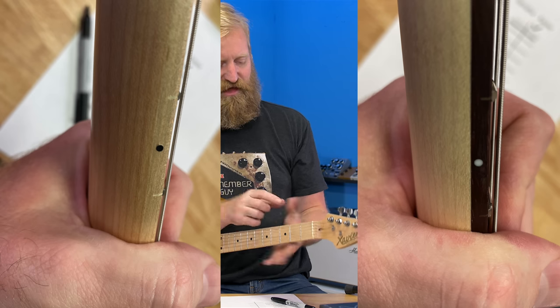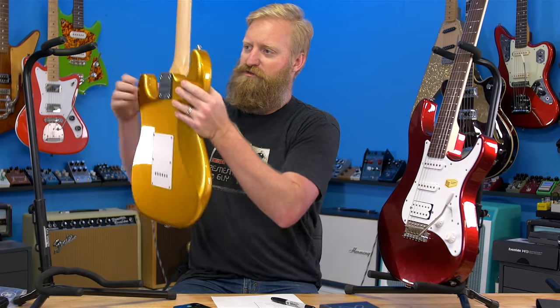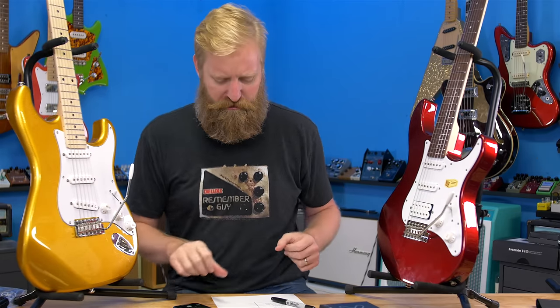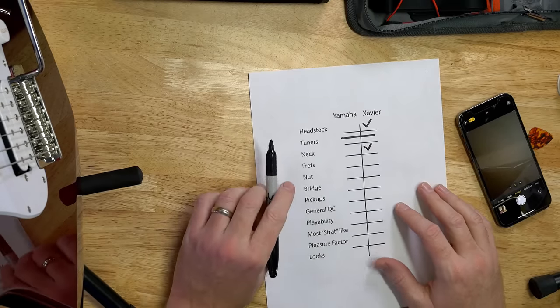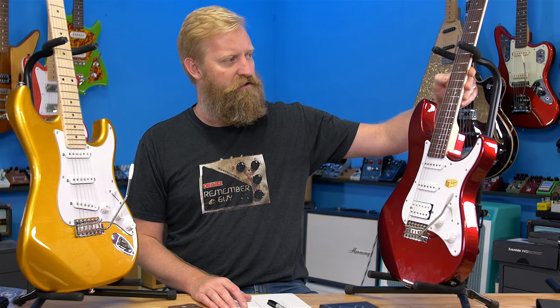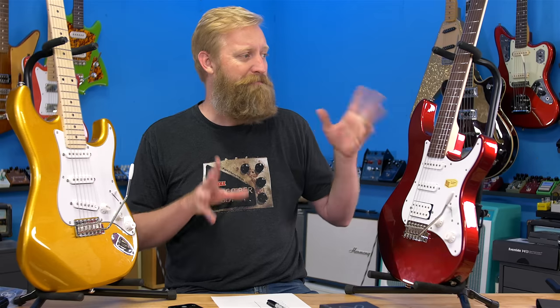But I'll say that right in this area, this neck fills my hand in a much more comfortable way. It feels a lot more familiar to me. So neck, I'm gonna give to the Xavier. Frets. The Xavier has better frets. It does. These are a little bit sharper around that bevel. It's not bad. They're not bad frets at all.